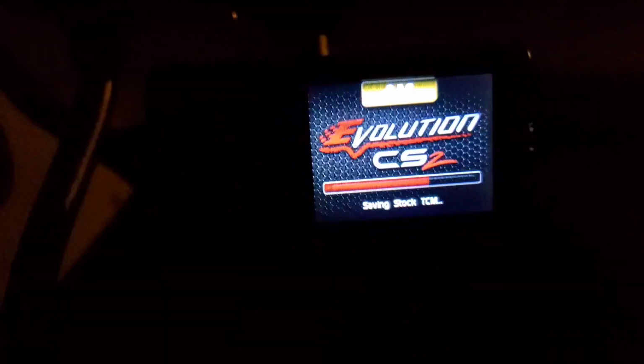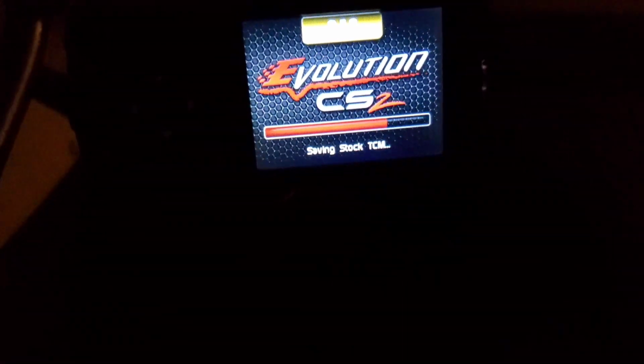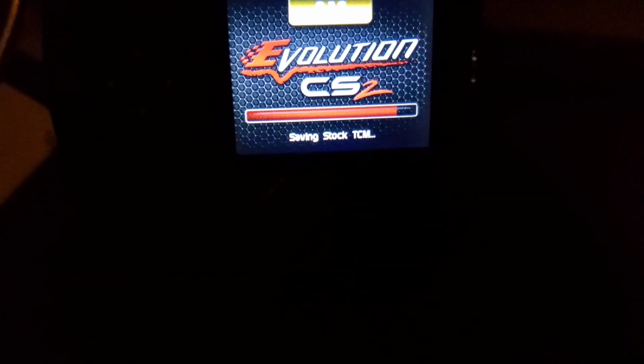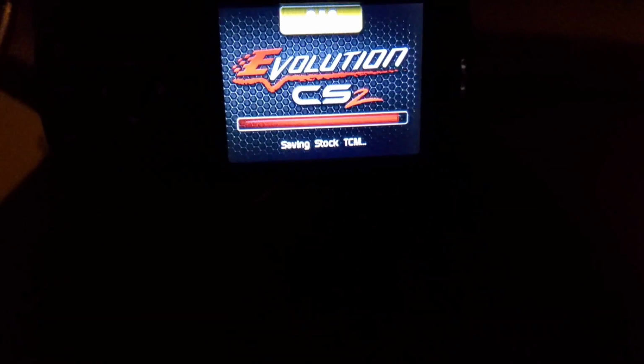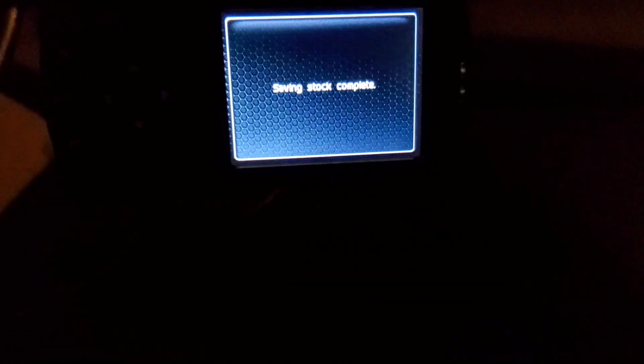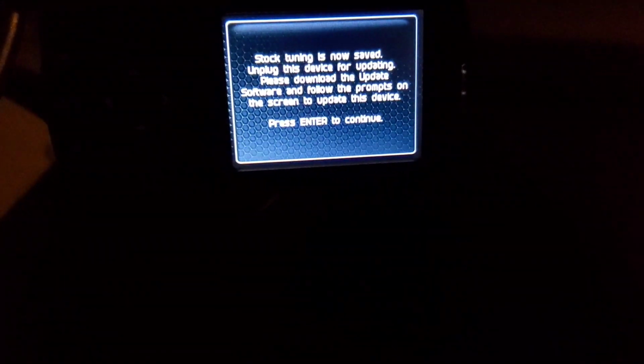So, okay. Now you can see that. Now everything else is back to normal. We're still in the on mode. But basically, this is doing absolutely nothing. Not a damn thing. So it's going to do all of this, and then it's going to tell me, look, traction control off, traction control on.